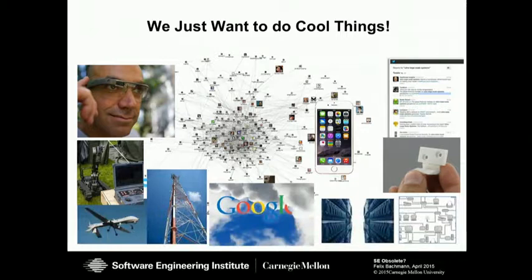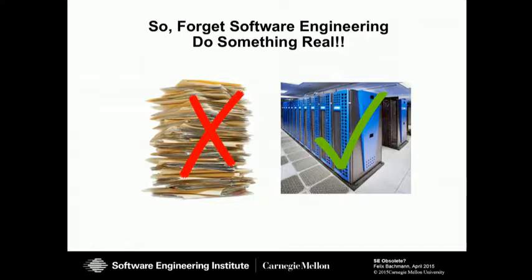So really, it comes back to this: it looks like we don't need software engineering anymore. So why bother? No one wants it. You all want to do cool stuff. So let's just do cool stuff. Have some fun with it. On the surface, when I look at that, that seems to be the answer that I get, which of course makes me very unhappy.